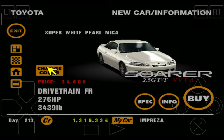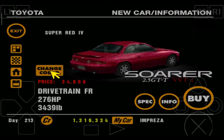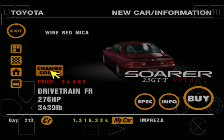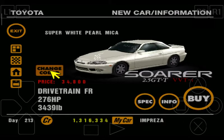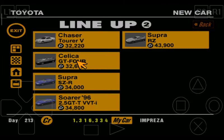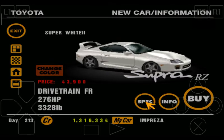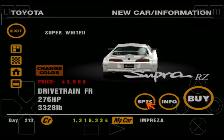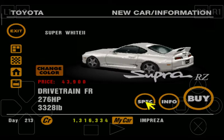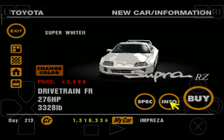Available in first, Super White Pearl Mica color, Blue Silver Metallic, Black, Super Red 4, Wine Red Mica, Dark Green Mica Metallic, Blue Mica Metallic, and that's it. And now, we're on the super powerful Toyota production car. It is the Supra, goddammit! With a price of 43,900, almost 44,000, with 276 horsepower and 3,328 lb. Let's see the explanation of this goddamn iconic JDM car from Toyota.